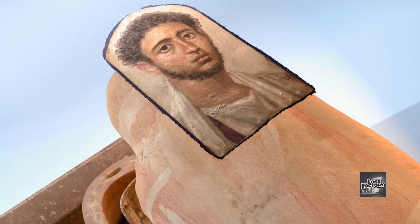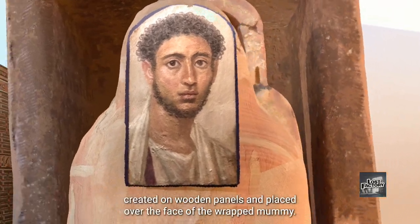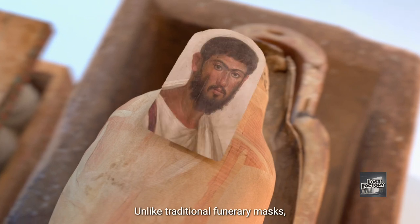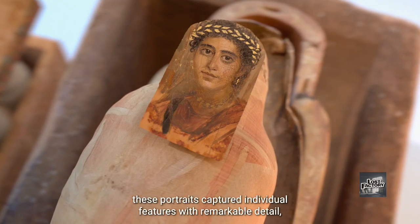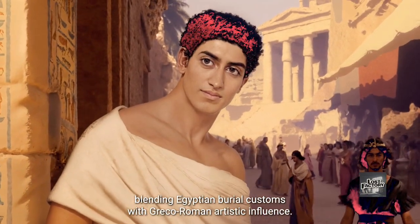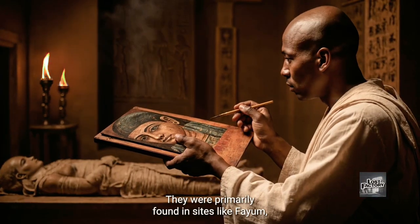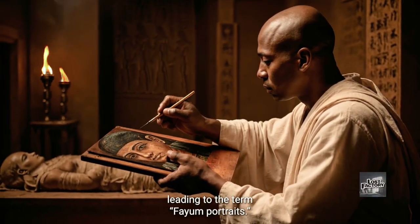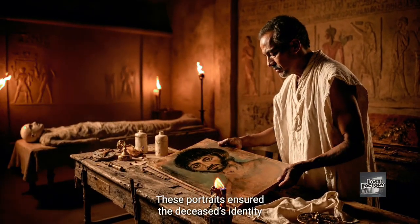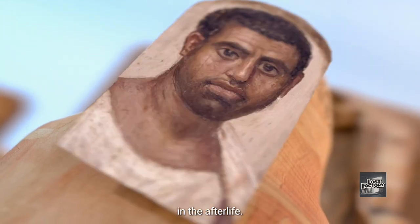In some periods, particularly during the Roman era in Egypt, mummification also included the use of mummy portraits. These were realistic painted depictions of the deceased, created on wooden panels and placed over the face of the wrapped mummy. Unlike traditional funerary masks, these portraits captured individual features with remarkable detail, blending Egyptian burial customs with Greco-Roman artistic influence. They were primarily found in sites like Fayum, leading to the term Fayum portraits. These portraits ensured the deceased's identity remained intact, allowing their soul to recognize its body in the afterlife.